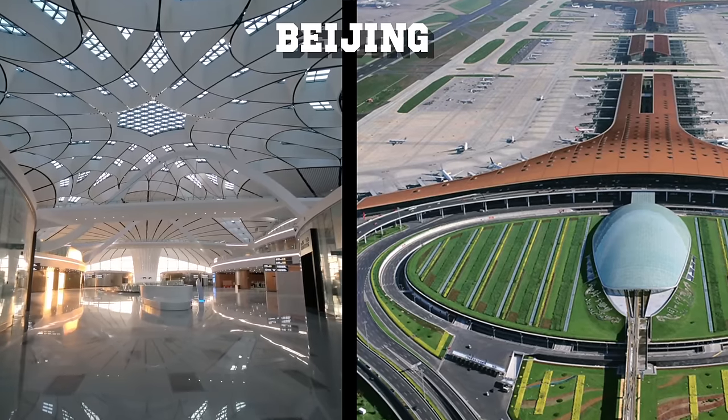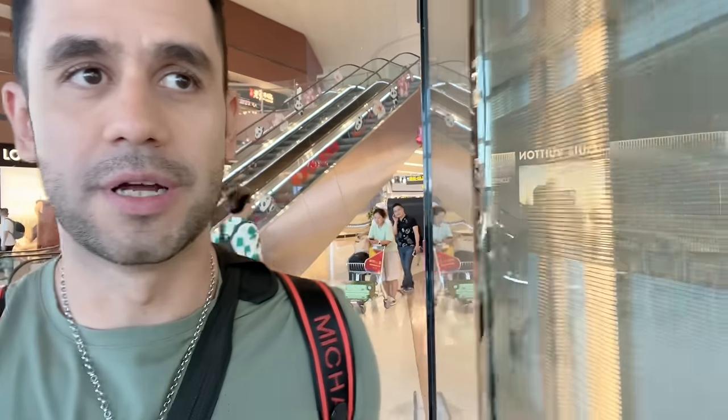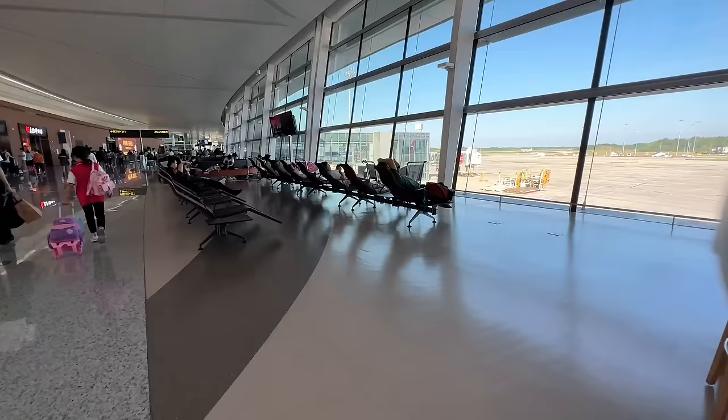After the opening of this terminal, Chengdu becomes the third city in China having two airports. After Beijing, which comes with Daxing Airport and Capital Airport, then you have Shanghai with Pudong Airport and Hongqiao Airport. And now Chengdu is the third city in China with another world-class airport to connect to cities all around Asia and the world.